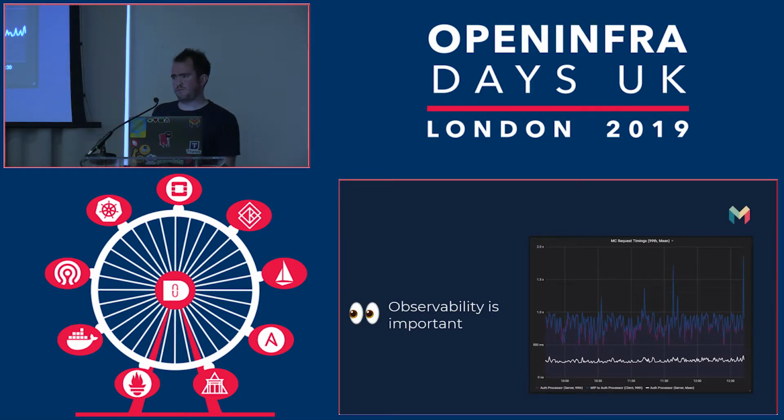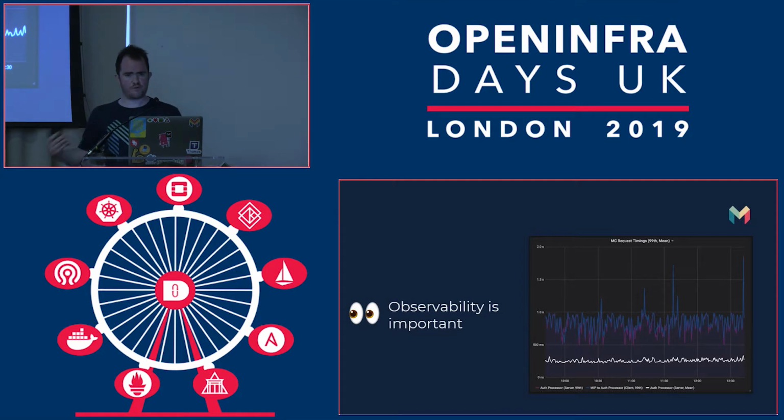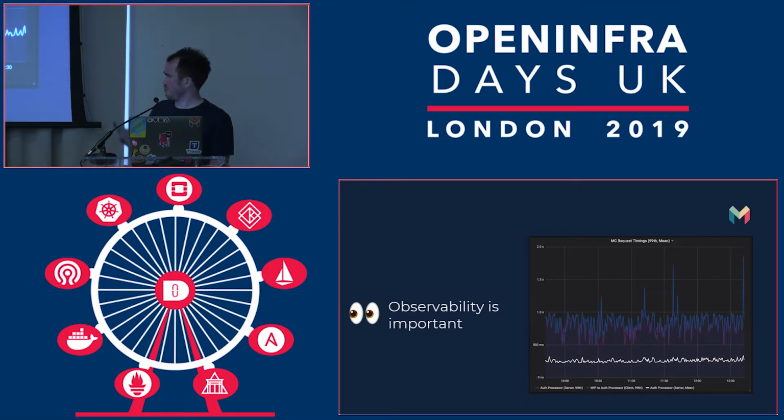Something else we've learned is that it's very important for the system to be observable. What I mean by this is that we're able to infer and dig into the behavior of the system using tools like logging, distributed tracing, and metrics. I've got a graph here from one of our most important dashboards, and this shows our MasterCard processing system.